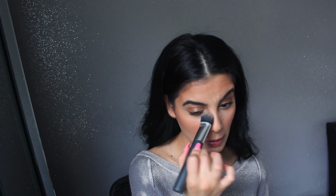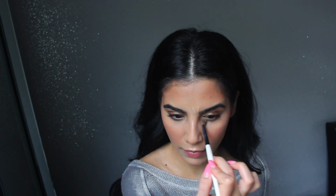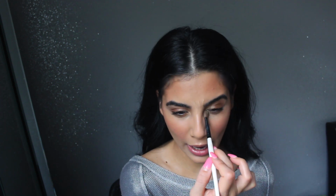I don't know what it is, but when I'm in a hurry, I just love doing it at the very end. And then something that I've been loving recently, something that I've been doing a lot lately, is I take the shade Summer in my Anastasia Beverly Hills Glow Kit. I put it in my inner corners, but I also bring it down. I don't know if you can see that, but I bring it down. I don't know why, but I just really love that look. I think it makes you look very awake and glowy.